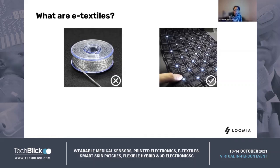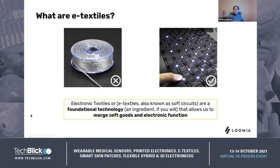You have a load, you have a power source, and you have pattern traces in order to conduct electricity in a way that you desire. So whenever I talk about e-textiles, I'll be talking about these systems today. In our view, electronic textiles, which are also known as soft circuits, are a foundational technology, an ingredient, if you will, that allows us to merge soft goods and electronic function. And in some cases, they're great for hard electromechanical problems.